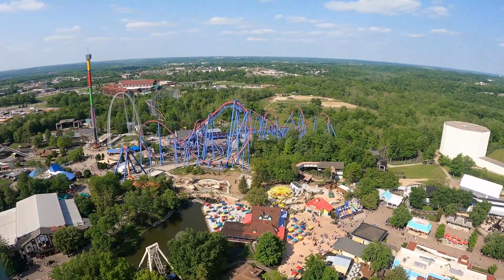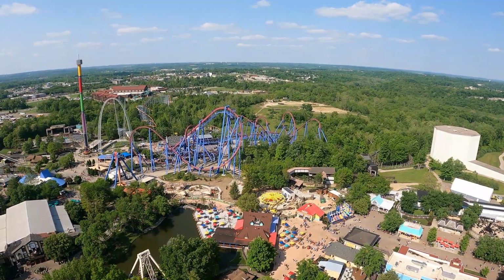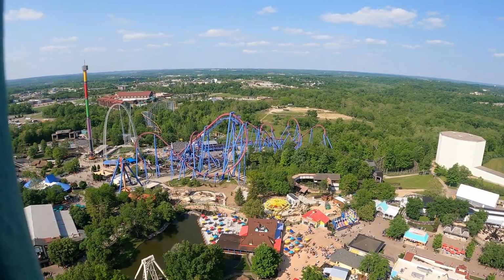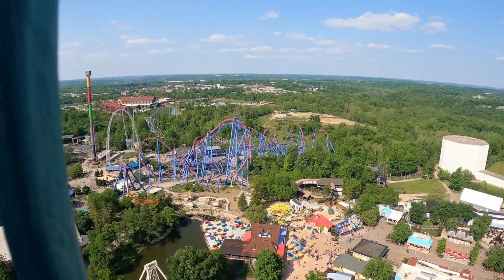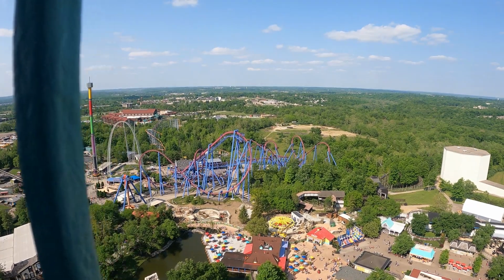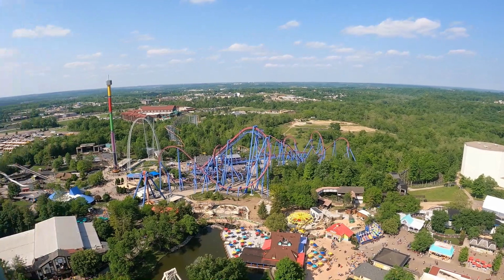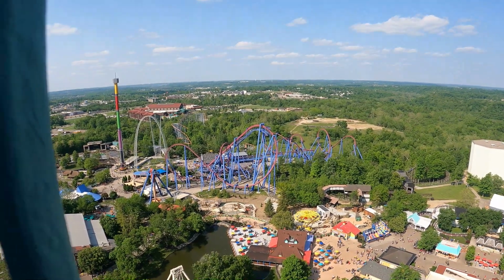Alright, up here in the Eiffel Tower you can get a great view of the new area, the Adventure Port here at Kings Island, and they're currently testing the barrel ride. For some reason the name of it is escaping me at the moment, but the Soul Spin, I know that one. The barrel ride I'm trying to remember the name of, but they are testing it right now with half the barrels on it.